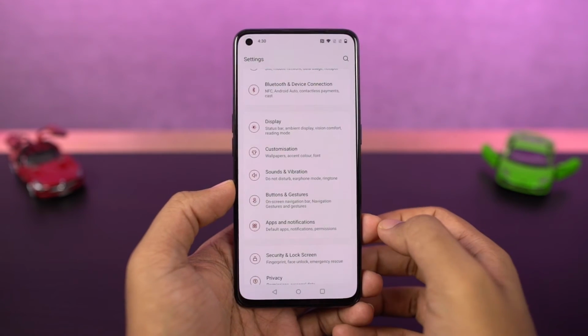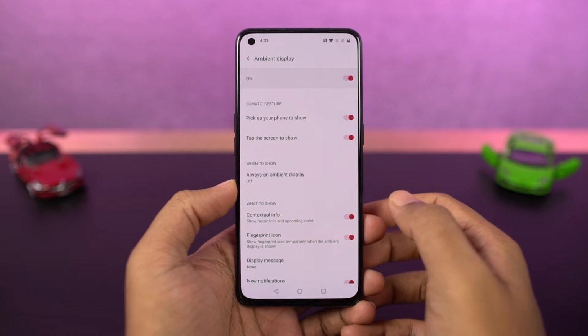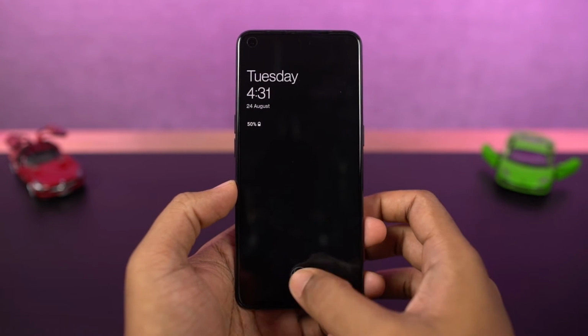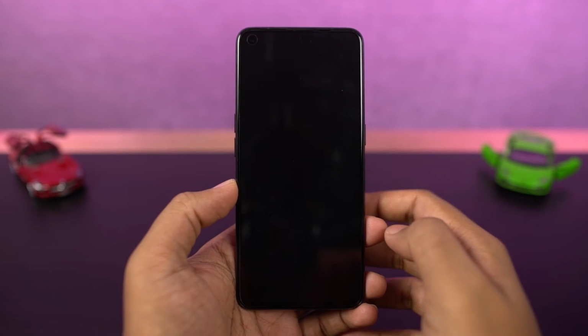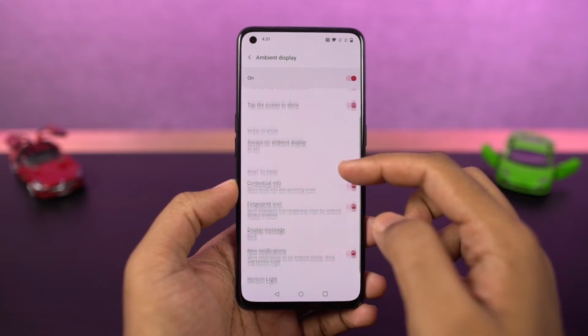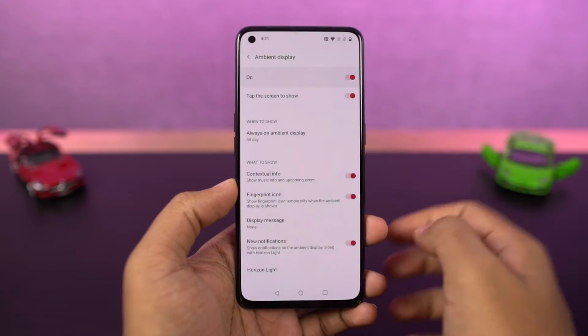Next, we have ambient display. Even though this phone comes with an AMOLED display, OnePlus is still not offering us always-on display. Instead, OnePlus offers ambient display, which simply lights up the screen every time you get a notification. It will just display your time, date, and notification icons. From these settings, you can also change the clock style and even display a custom message. You can configure the ambient display to show up every time you pick up your phone, or whenever you touch the display, or whenever you get a notification.